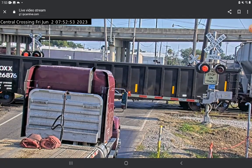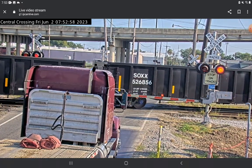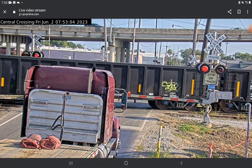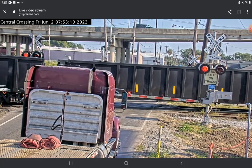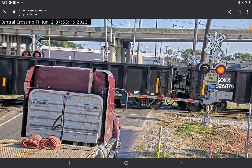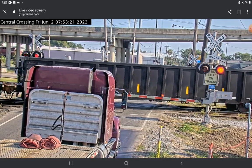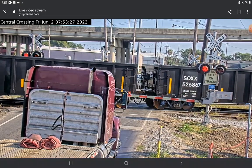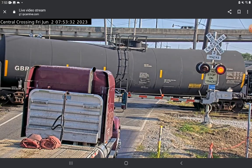Oh, our first gondola. Looks like it's a rebuild or a new one. Yeah, these are new gondolas. Probably heading to the scrapyard to pick up most likely some scrap. That's what these things are mostly used for. You could tell by the paint and shine and the wheels that those are some new gondolas.